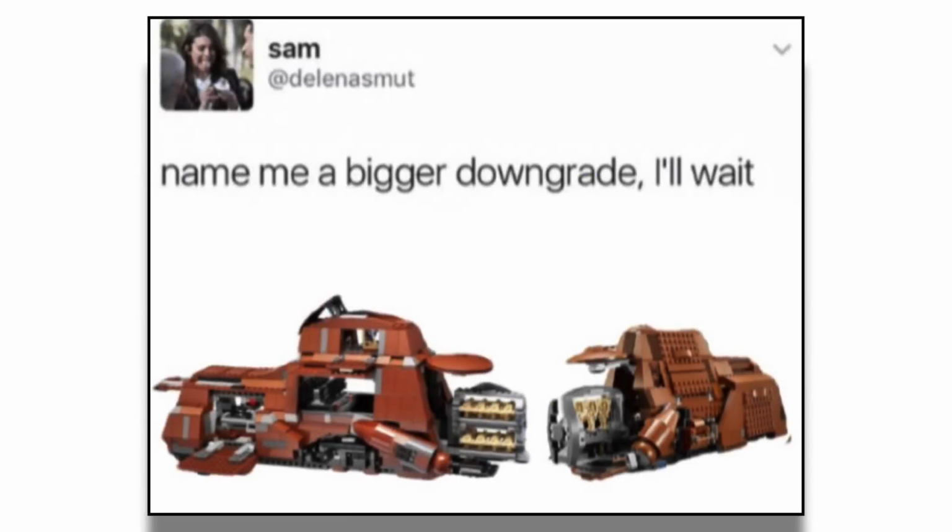We're jumping in here with a Twitter meme, and it says, "Name me a bigger downgrade, I'll wait." It then shows the 2007 MTT juxtaposed with the 2014 MTT, and that is a pretty stark difference. I really love the 2007 MTT. It's one of my top 10 LEGO Star Wars sets ever, and the 2014 MTT was a giant disappointment given what the 2007 version was, so it is a giant downgrade.